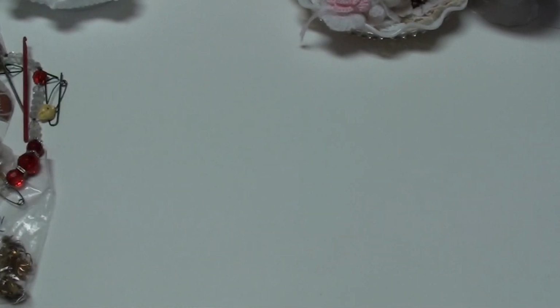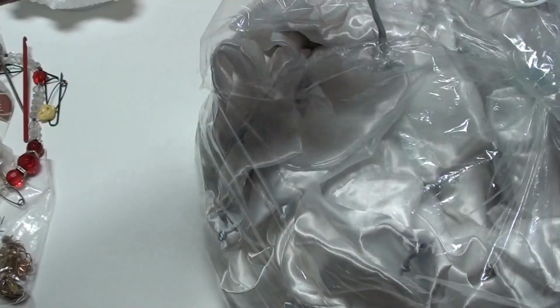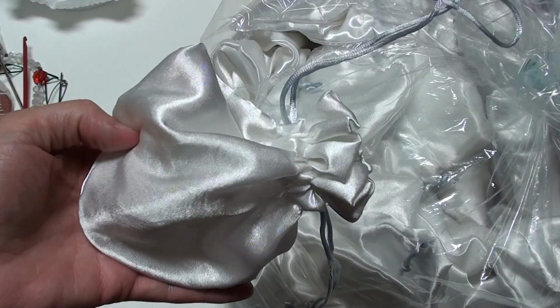So, okay, this was from the thrift store. I got this whole bag, and they are these little pouches.